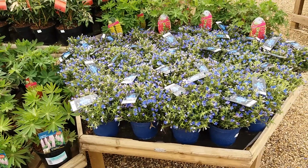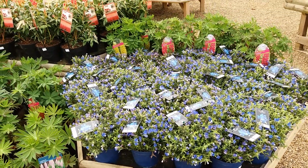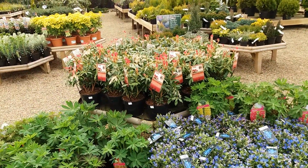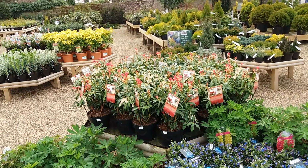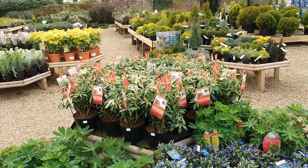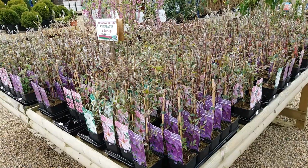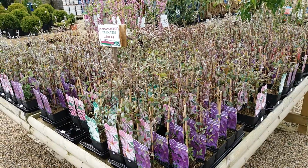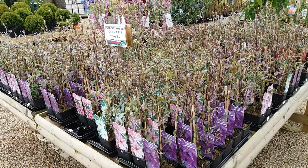The blue on this Lithodora is absolutely outstanding at the moment. And then just behind us a range of Pyrus, that particular one, Forest Flame, just flushing up. Suffered with a frost a little bit last week, but they've been cleaned up and coming away very nicely again. I had a photo of these lovely 9cm clematis on, which we've got on a special at £2.99, 2 for £5.